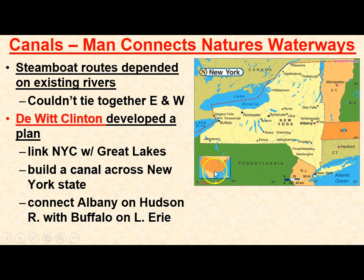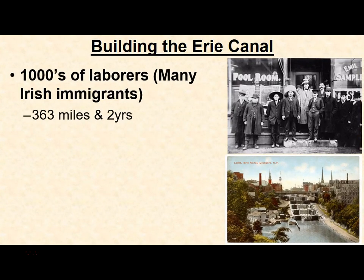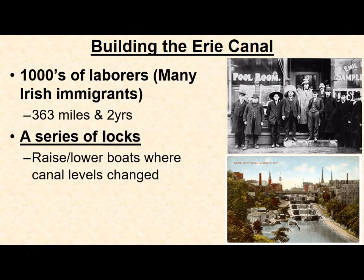And this is going to put New York City on the map majorly in the world, and it's going to be a huge boost economically to them and to New Orleans and to the rest of the country and the interior of the country. Building the Erie Canal, we got thousands of laborers doing this work. Most of them tend to be Irish workers. They built 363 miles of canal within about 2 years.